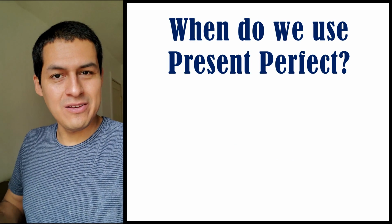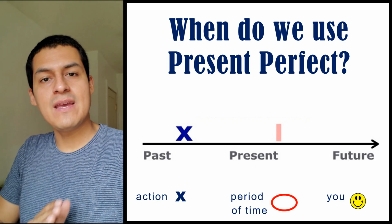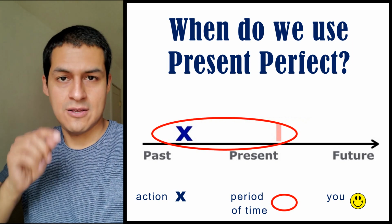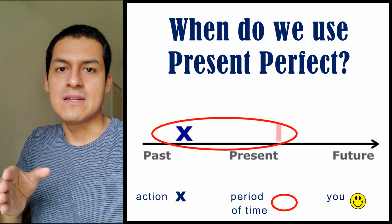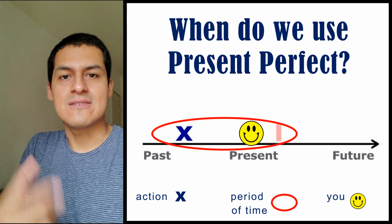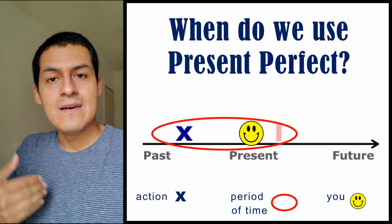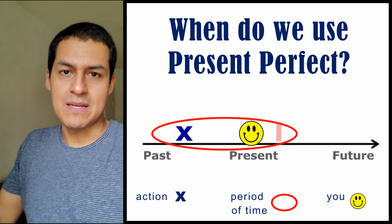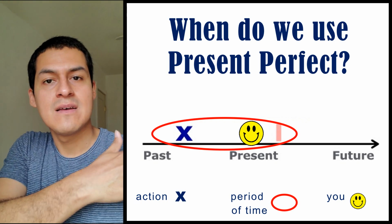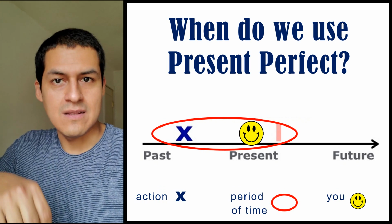Now let's see when we will use the present perfect tense in Spanish. We will use the present perfect tense to explain an activity that has happened in the past, but the period of time that we are using as a reference is still happening. We are still within the period of time that we are using as a reference to describe the action that has happened. For example, if I say, today I have eaten a pizza. Today I have eaten a pizza, maybe in the morning, sometime in the past, but the today that I am using as a time of reference is still happening. I am still within the today.